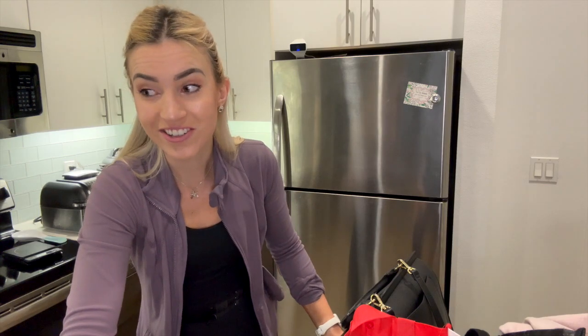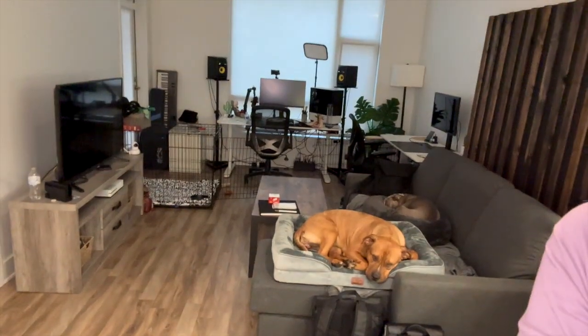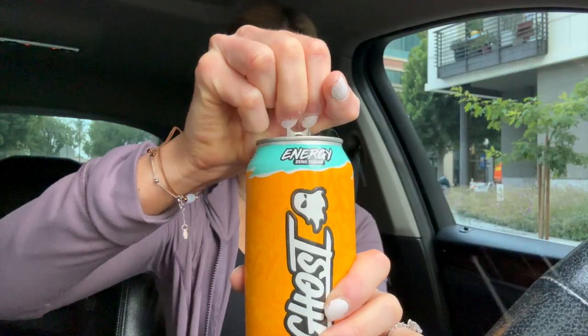I already took out the dogs. They're nice and sleepy again. That's what they pretty much do all day, so it's pretty easy to have 2 of them right now. Anyway, gotta go to the car and then I'll catch you there for the pre-workout. Ah, so good.